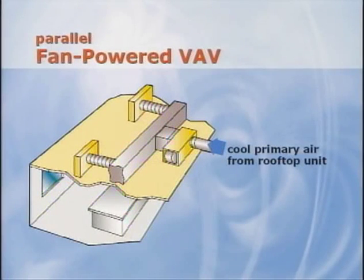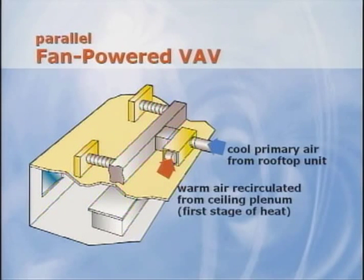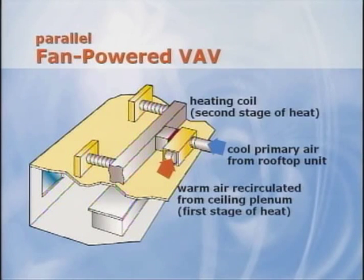Okay, back to the strategies implemented for this system type. We talked about a few of them already, so let's dig into some of the others. Heat generated by light fixtures warms the air in the ceiling plenum. Fan-powered VAV boxes use this warm air from the plenum as a form of heat recovery. In a parallel fan-powered VAV box, primary airflow is reduced as the cooling load decreases. When the box reaches its minimum airflow setting, the small fan activates to draw warm air from the ceiling plenum and mix it with cool primary air. If more heat is required, the heating coil can be activated.